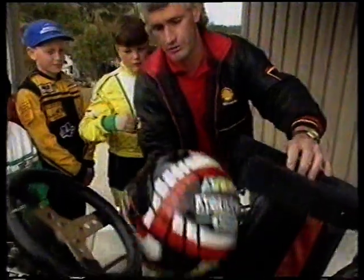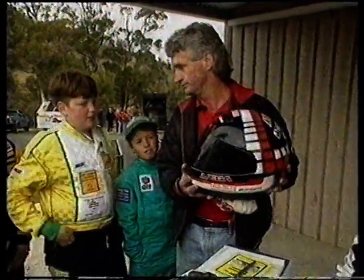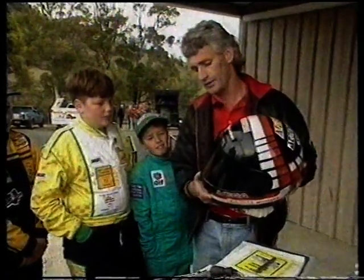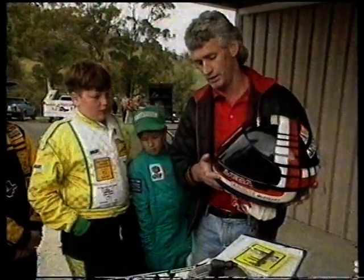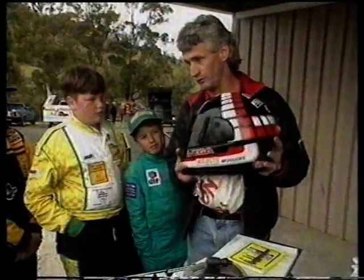The two other items are the helmet. If you fall out of the car and hit your head on the ground, it wouldn't hurt. Well, it protects you and all. And the old saying, a $10 helmet for a $10 head, so it's a very, very valuable piece of equipment.